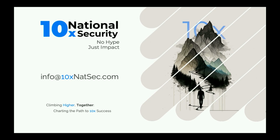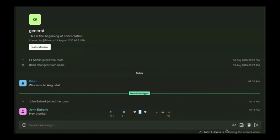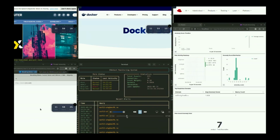All right. Well, looks like we got a really small group for our little talk on VDetect. Maybe I lost my audio. Can you hear me? Audio working? There we go. All right. Looks like we got a pretty small group. Maybe we'll have some more people trickle in as we get going here.